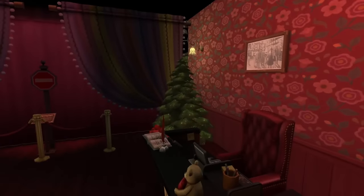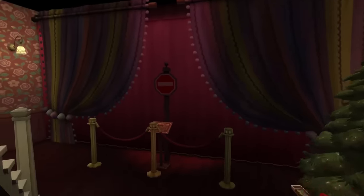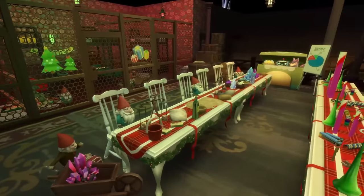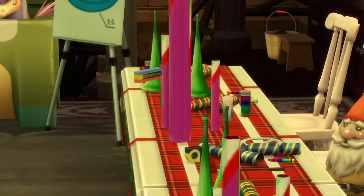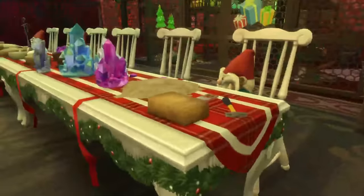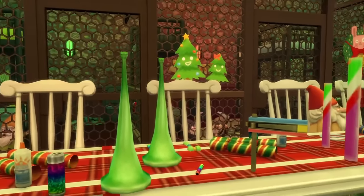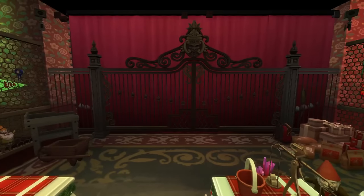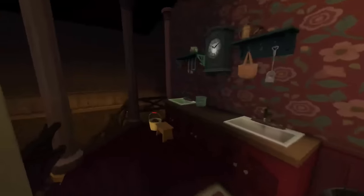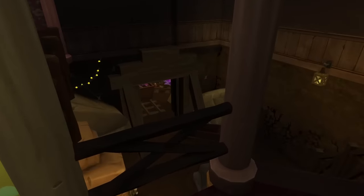Like, yeah, okay, you've got the Christmas tree, but they didn't even fucking decorate it, so I feel like that's not the main attraction here. And what? Oh, wait, are these? I understand. I think these are the elves, but they're actually gnomes, and they're packaging things and making things behind a giant fucking gate. And these are their sleeping quarters, I believe. Okay. There's more. I don't know.